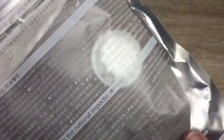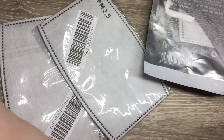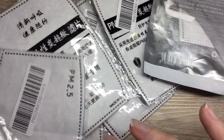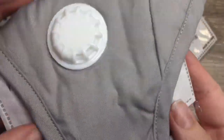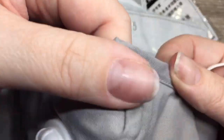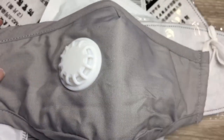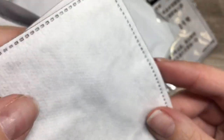So the next package is a mask. I was actually inspired to get this from Brooke Rose. I'll link her Instagram and her YouTube channel below. She was talking about how she was looking for a mask because she does acrylic, and I do acrylic sometimes, mainly for competition stuff. And I did notice that sometimes you're kind of hunched over it and whatever. Maybe it's good to have a mask.